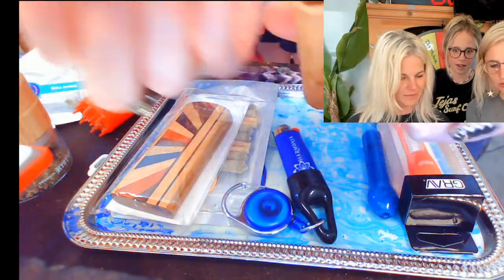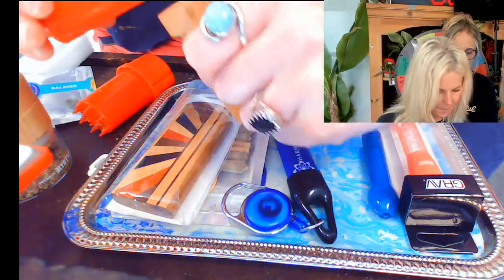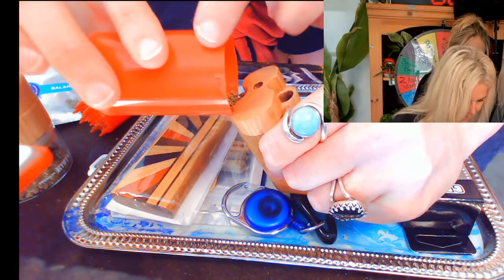And then you see how it's got a little bit of a space for it? Amy, go ahead, let's just demo. Go ahead and pour the herb into that little hole there. You might need your hand to guide it a little bit.